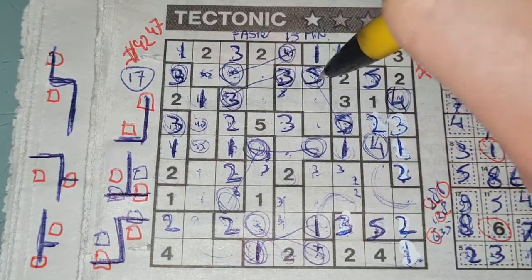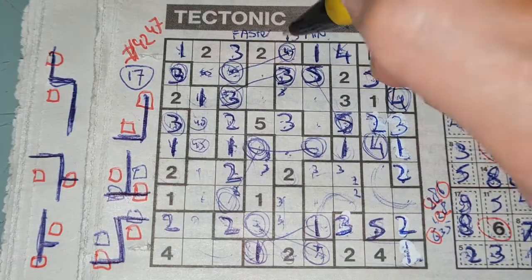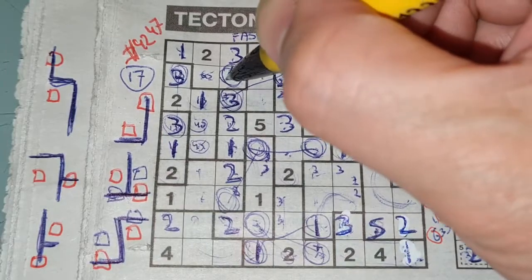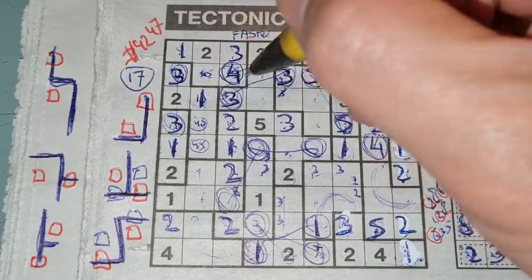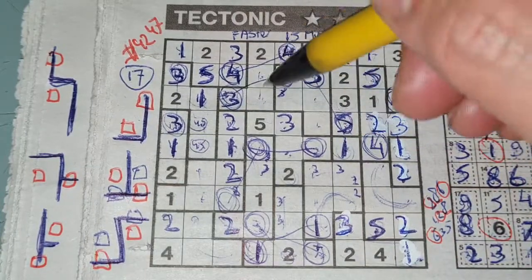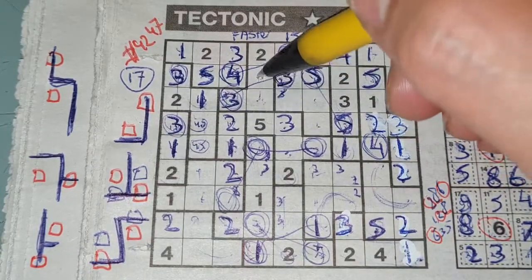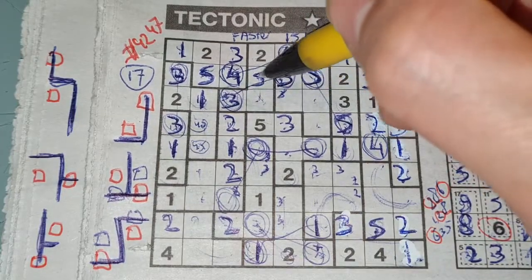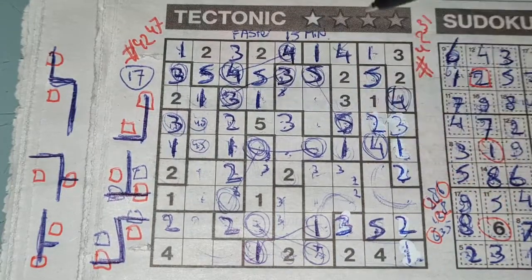But we already have a 5 here, so it cannot be 5 anymore. This box should be a 4. This box is connected with that box, should be also a 4. 1 box left in this area for the number 5. 2 boxes left in this Z construction for the numbers 1 and 5. We have a 5 there, no 5 there. 5 should be here, and a 1 goes there.